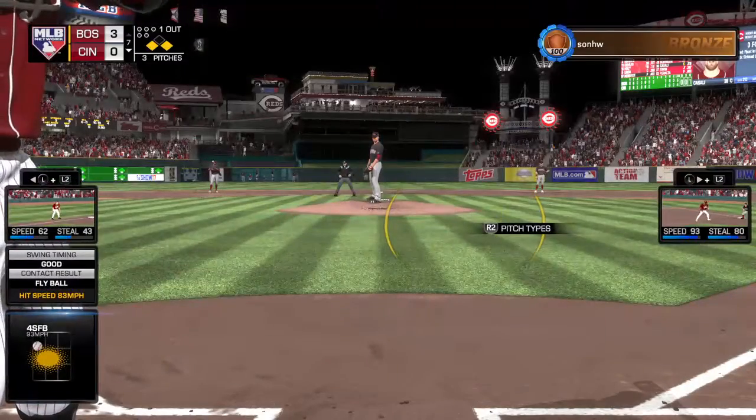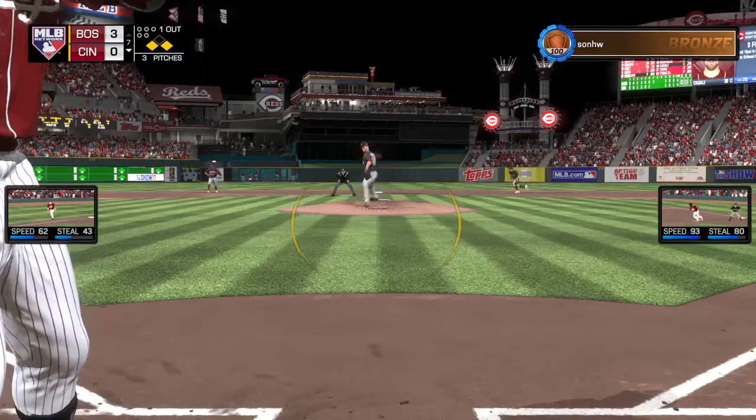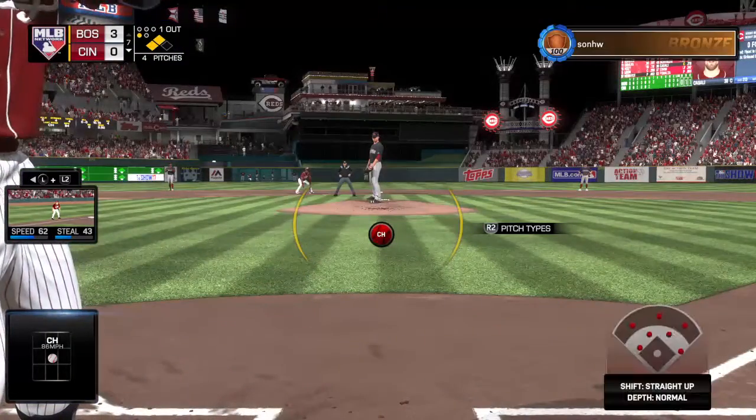Up next for Cincinnati. Digging in, Kurt Castle. He's 0 for 2 with a strikeout in this one. He's running towards second. Pitches a cold strike. The throw. Way late, and he's in there easily at second.